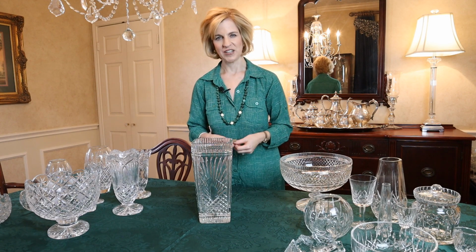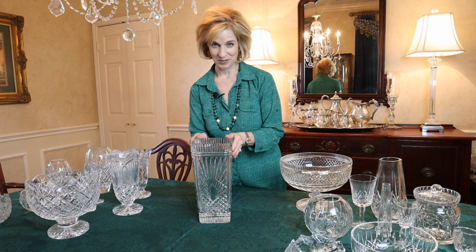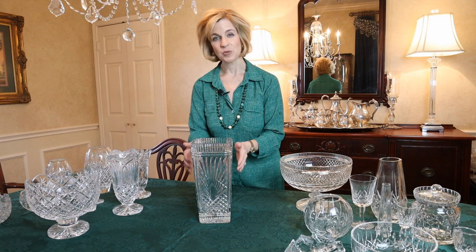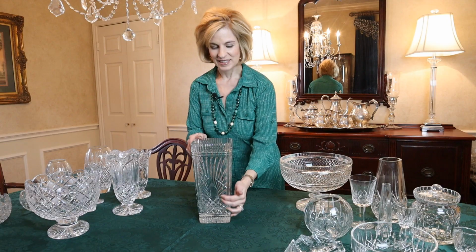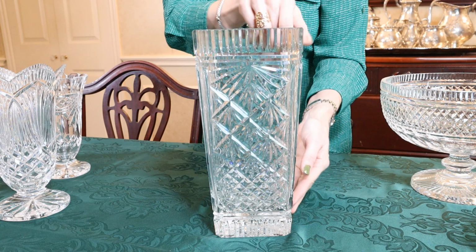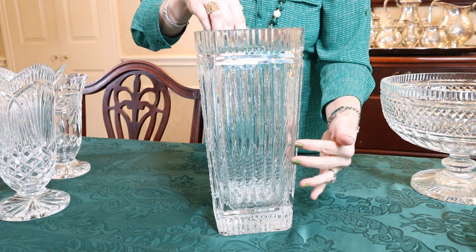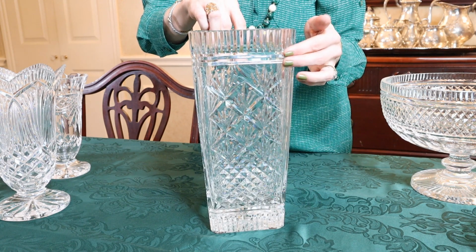Waterford has launched many collections over the years. In the 1990s, they had the Designers Gallery, and this was my favorite, the 4 Seasons vase. Each panel represents a different season. Let me show you. This is the summer with the sun rising. And this is fall with the leaves pointed down. Winter with perhaps snow or ice, and spring with everything blooming.